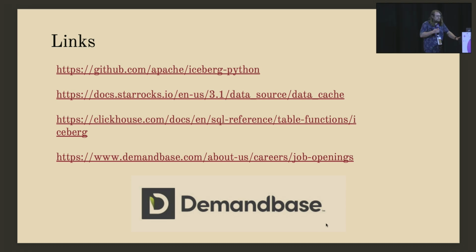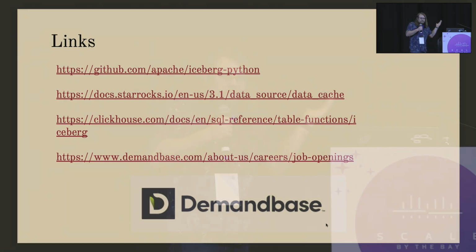And then we've got StarRocks' documentation. Again, their data cache system is impeccably designed. It's exactly what you would want out of it. And they're also great at data updates. It's not something that we've stress tested yet, but I think that we're going to get there. And the ClickHouse documentation for the equivalent Iceberg.